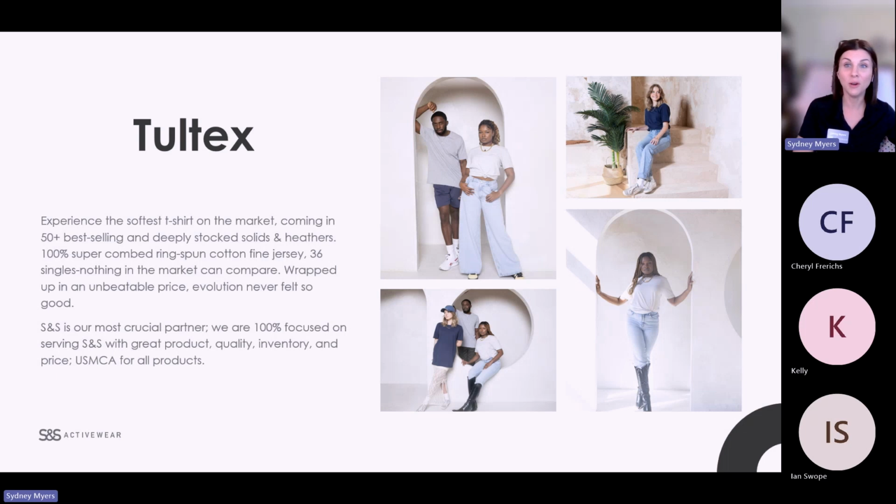Toltex is my go-to brand for great quality shirts and fleece in a lower price range. Toltex styles are made with US grown ring spun cotton, and they are assembled in Mexico. Stock is deep for the best sellers, so that's always great to have.